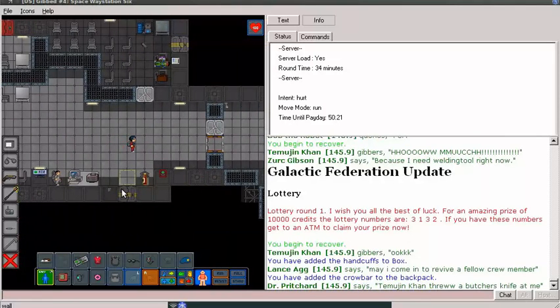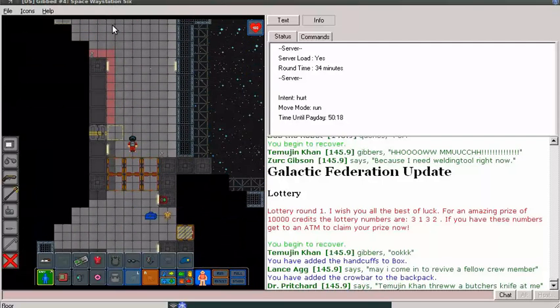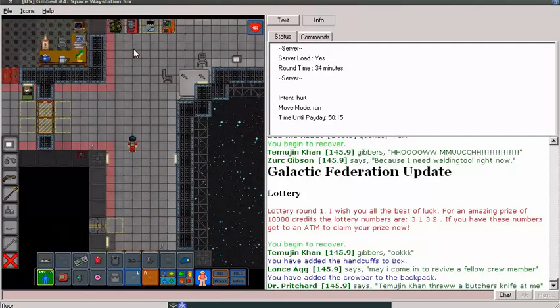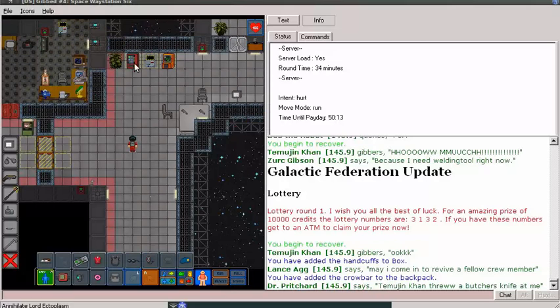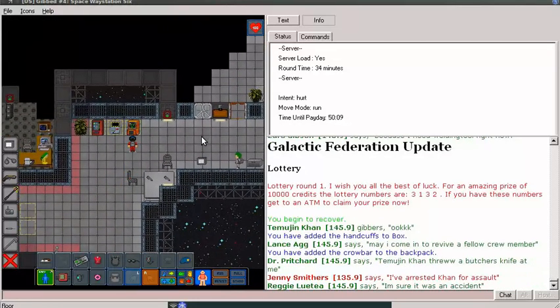I'm not really familiar with where all the vending machines are. Probably already passed by a bunch. I think there's some up north here. No. Arcade, snack machine. I'm looking for a drink machine.